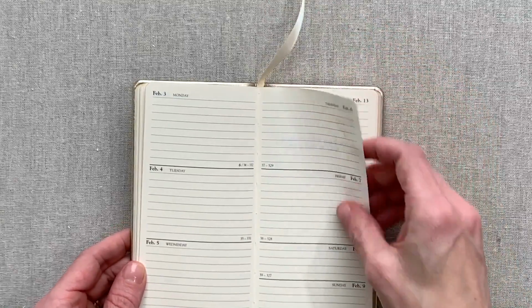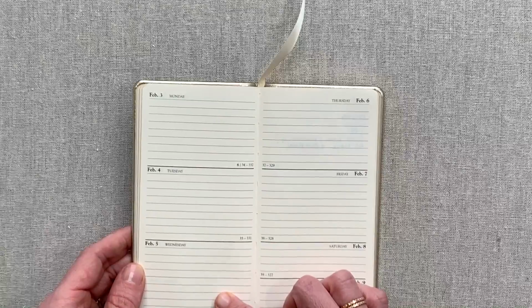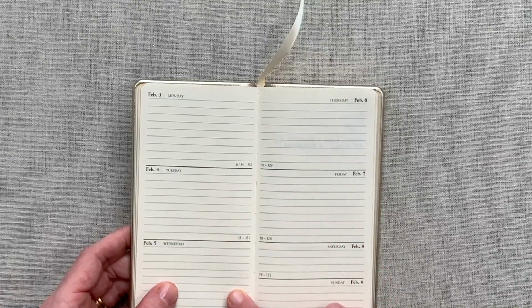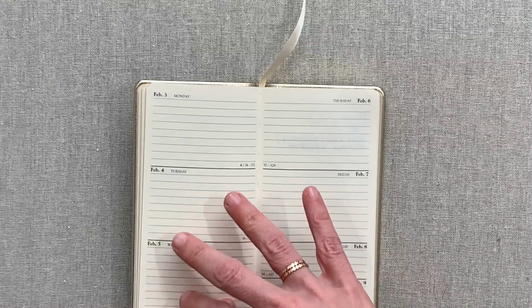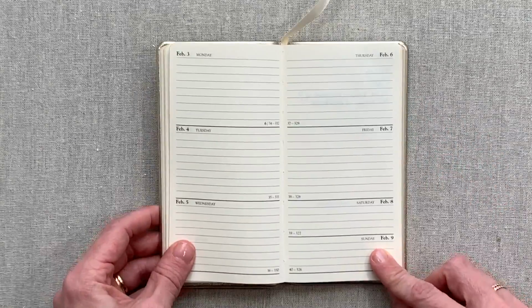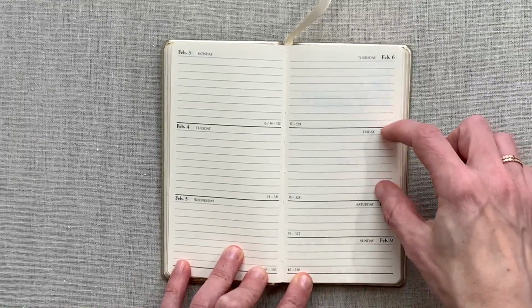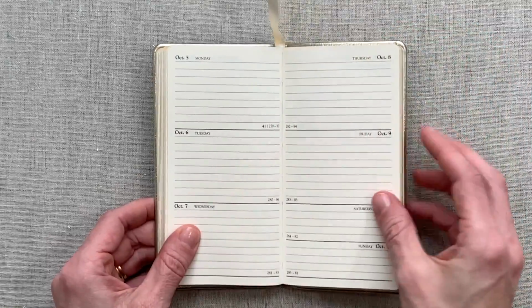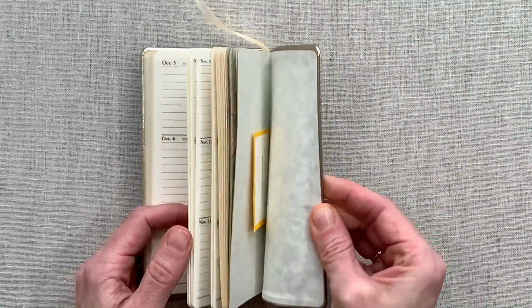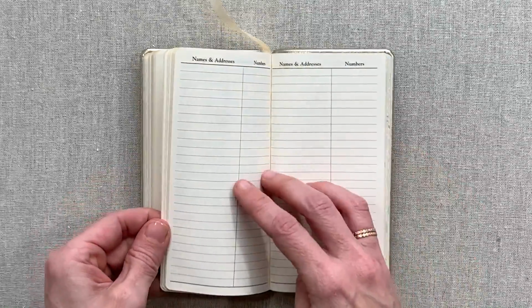You have Monday, Tuesday, Wednesday in this horizontal format on your left, and then Thursday, Friday, Saturday, Sunday on the right. All your 5 work week days are the same amount of space, but Saturday and Sunday share that same amount of space, so they are half of the space. You go through all your weeks of the year, so this is just a little pocket planner to carry with you to jot down notes, to-dos, or appointments, and to be able to have something very lightweight in your bag.